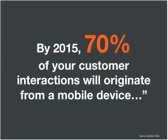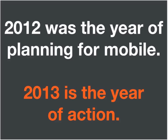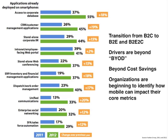This is kind of a famous statistic by Gartner now. It's from a couple of years ago that by 2015, 70% of your customer interactions will originate from a mobile device. We use this a lot because we're seeing this to be absolutely the case. And because this is the case, businesses like yours have to react to mobile, both on the customer front, on the employee front, on your B to E to C front. And what we've seen was that primarily last year was the first year that most of our clients and prospects started to plan for mobile. And 2013 is really turning out to be the year of action. This is when mobile is getting done.